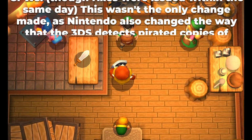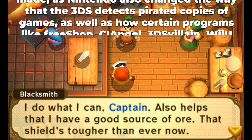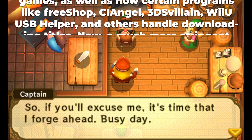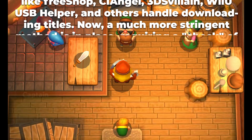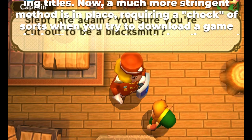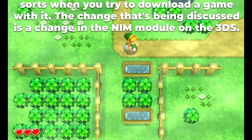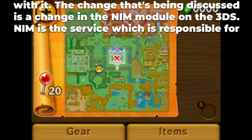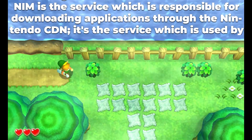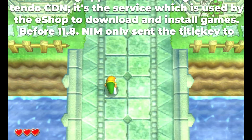This wasn't the only change made, as Nintendo also changed the way that the 3DS detects pirated copies of games, as well as how certain programs like Free Shop, CI Angel, 3DS Villain, Wii U USB Helper and others handle downloading titles. Now, a much more stringent method is in place requiring a check of source when you try to download a game with it. The change that's being discussed is a change in the NIM module on the 3DS. NIM is the service which is responsible for downloading applications through the Nintendo CDN. It's the service which is used by the eShop to download and install games.